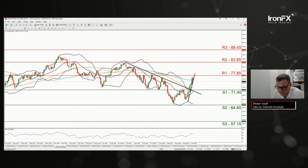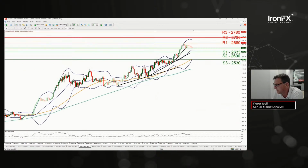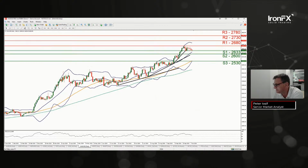Last but not least, let me have a look also at gold's price, which has stabilized somewhat. Be advised that we will be releasing our weekly gold outlook. At this point, allow me to highlight the sideways motion, the downward level of the S1 is being put to the test.